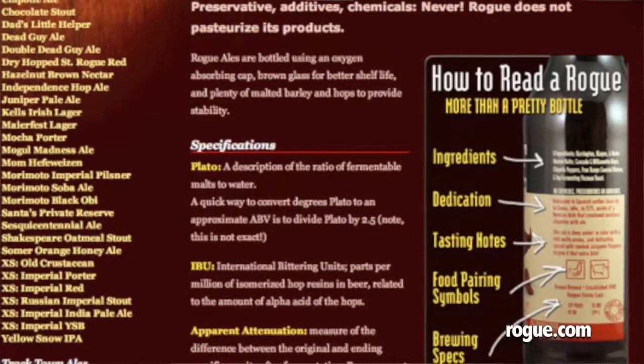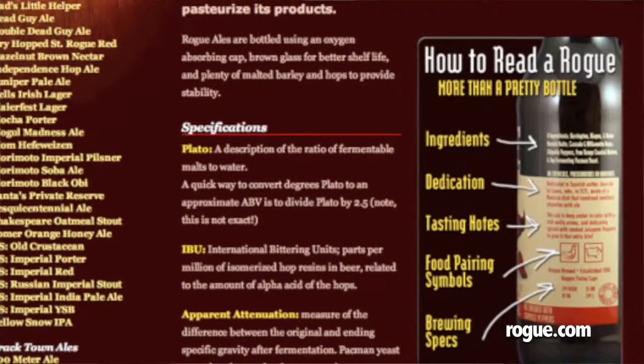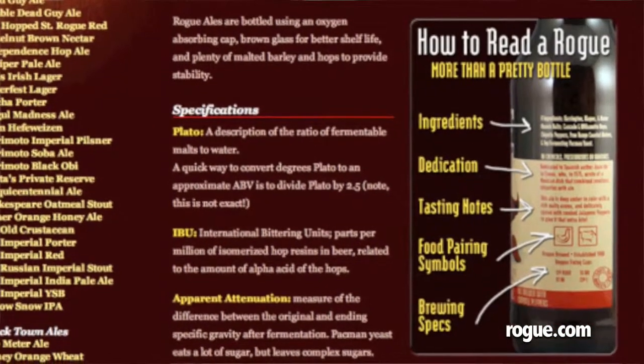I never noticed this. They actually give the breakdown of everything that's in this beer. Not only that, they give you the entire recipe. I could brew this beer off of this batch.